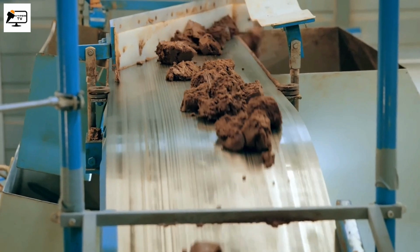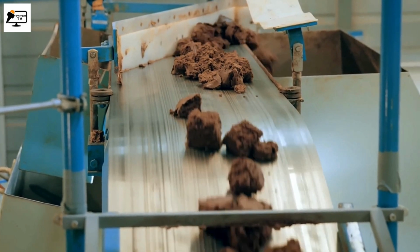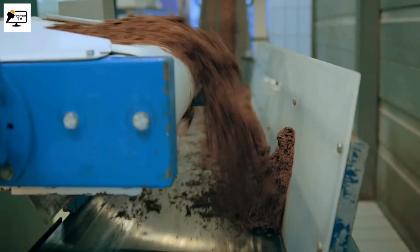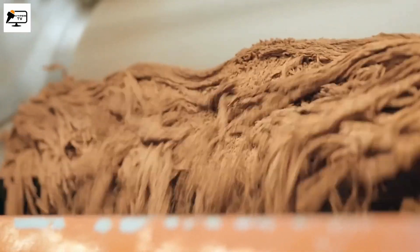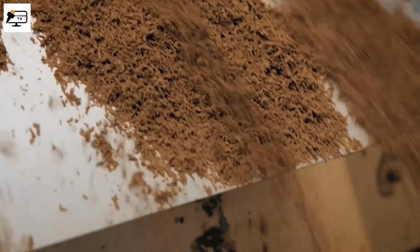At this point, the chocolate liquor becomes the foundational ingredient ready to be shaped into a diverse array of chocolate products. The process diverges based on the desired type of chocolate. For dark chocolate, the chocolate liquor may be combined with sugar and additional cocoa butter, resulting in an intense and robust flavor profile.